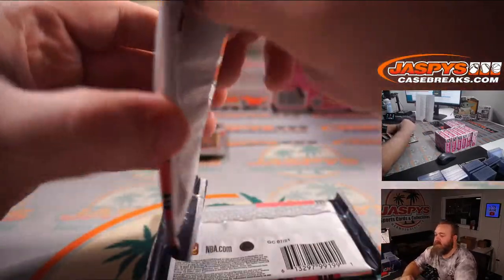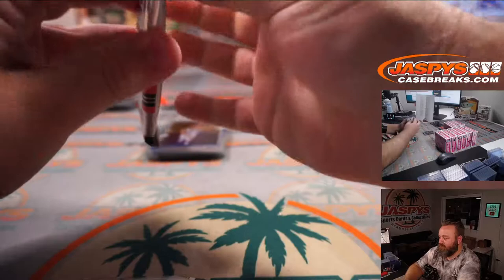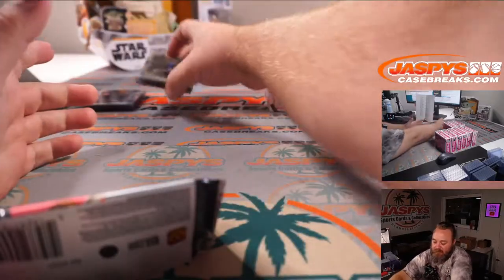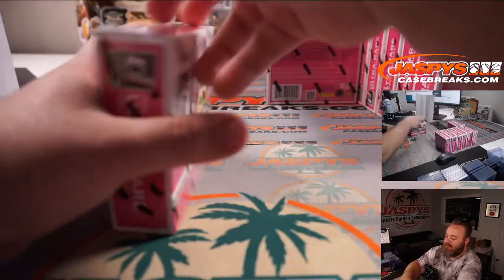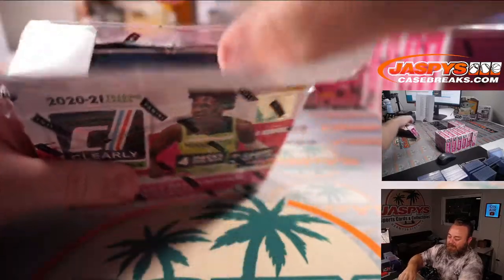Okay, so 3 boxes in so far. Every single one of them has had a super shiny card inside of it. I don't think we had 3 of those in the full cases that we did up to now. So maybe last case, best for last? I don't know. We'll see.